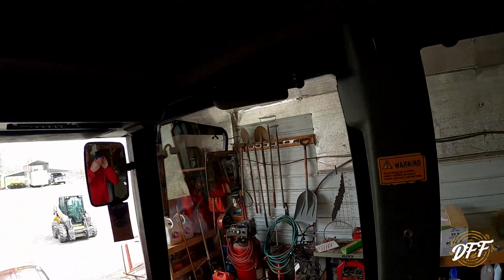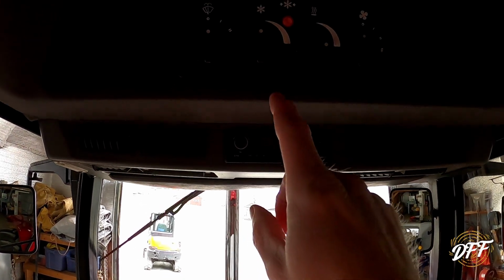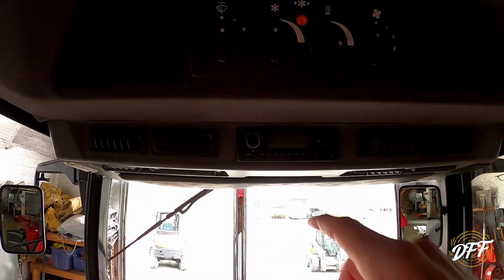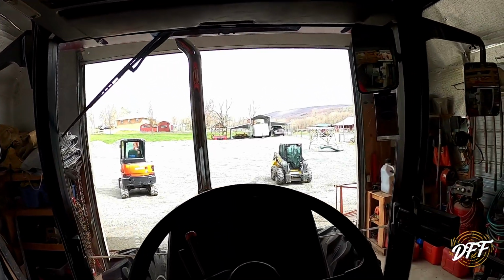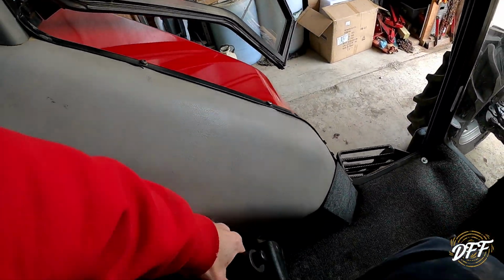Overall, I know it's going to be dark in here, but the interior of the tractor, I did clean it a little bit, but everything is pretty clean in here. Heat, AC. I had to put a new radio in here, fix the seat up quite a bit, like I said, a lot of cleaning. Park brake works good.